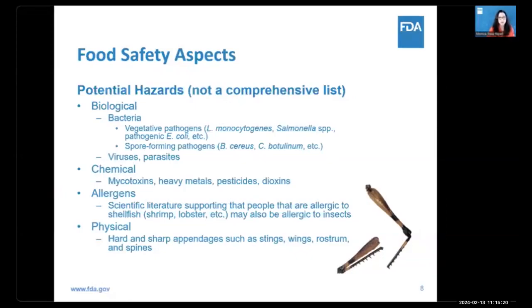Now, the risks associated with rearing insects as food depend on many factors, such as those I just mentioned in the previous slide, the feeding substrate and materials used to rear the insects. Also, how insects are farmed, harvested, and processed, among many other factors. There are biological hazards, including foodborne bacteria, both vegetative and spore-forming, and also viruses and parasites. Chemical hazards include, among many others, mycotoxins, heavy metals, pesticides, and dioxins.